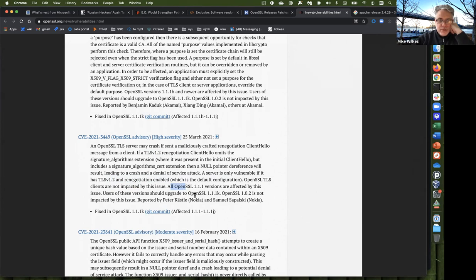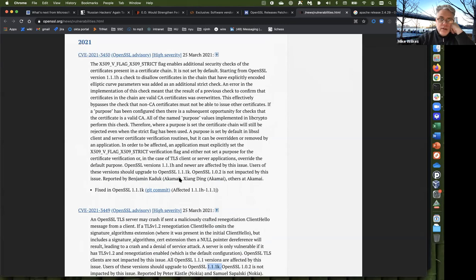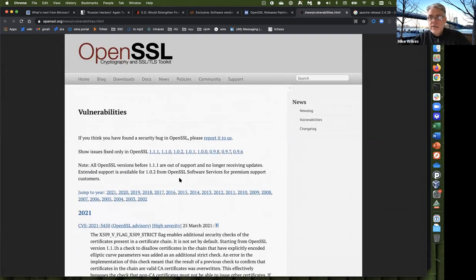Users of 1.1.1 versions should upgrade to 1.1.1k. OpenSSL 1.0.2 is not impacted. So anyway, very clear, but these are kind of technical details that security folks need to understand in order to do their jobs, follow some of these stories, and understand what impacts your organization and what does not.